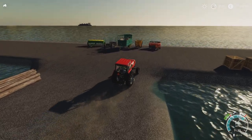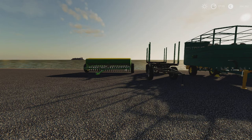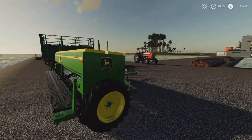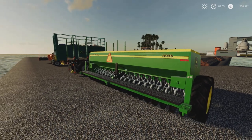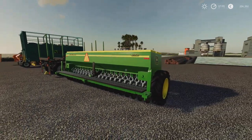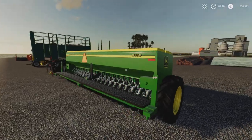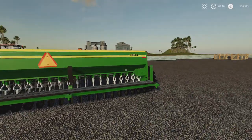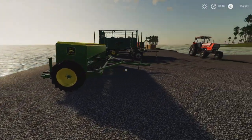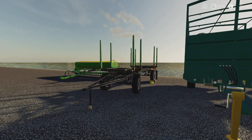So here we have our selection. We have got the John Deere 8350. Yes, the John Deere 8350. I've used this before. I definitely used it. I used multiple ones. I think it does everything. Is it direct drill as well? I can't remember. I really like it. But I'm thinking now I should have gone for a 6 meter wide one that connects to the end. We shall see. So, log trailer. That may come in handy. We're going to do something with that.